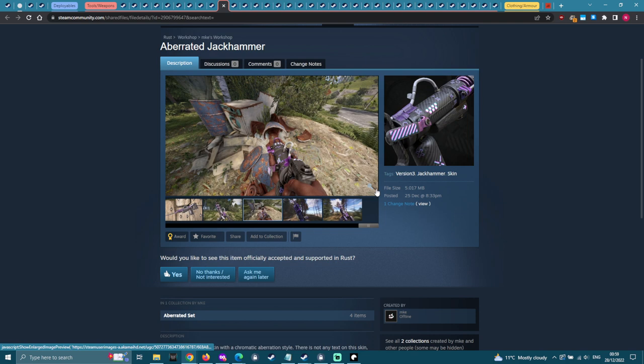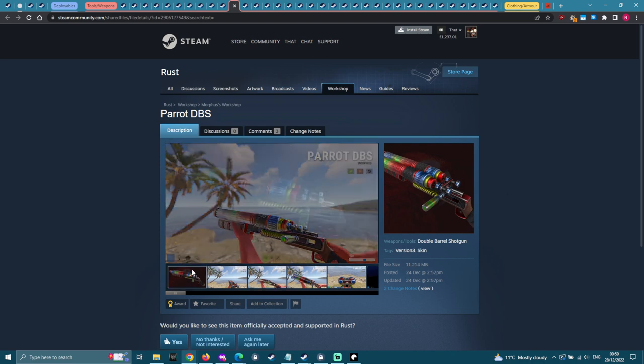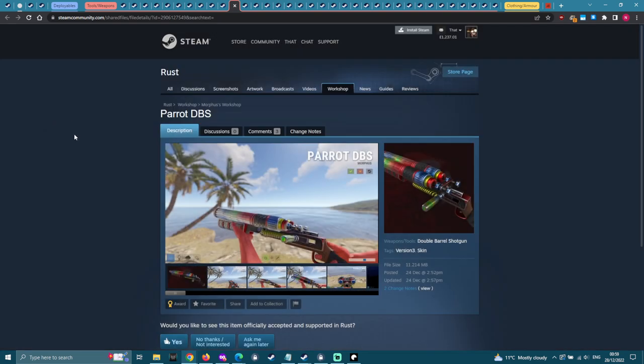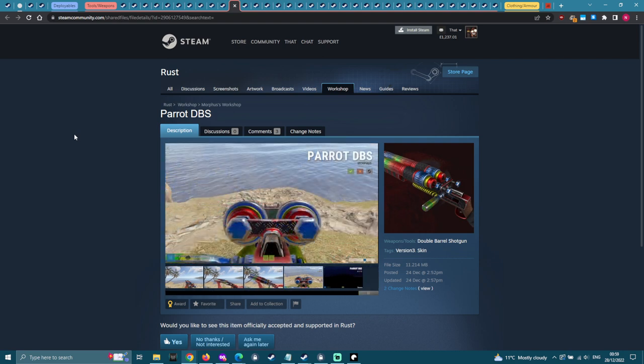maybe we'll find out. Okay, so now we're going to talk about the Parrot Double Barrel Shotgun. Get a good look at this. It is nice and colourful. Wow, get a good look at that. All the feathers. Blue, then yellow, then green, then orange, and red. Wow. So, yeah, we've been a bit overwhelmed. Well, we've had a lot of Double Barrel Shotgun skins this past year. We have only one Water Pipe and one Pump Shotgun skin so far this year, but we've had like 11 Double Barrel Shotgun skins. It's ridiculous.